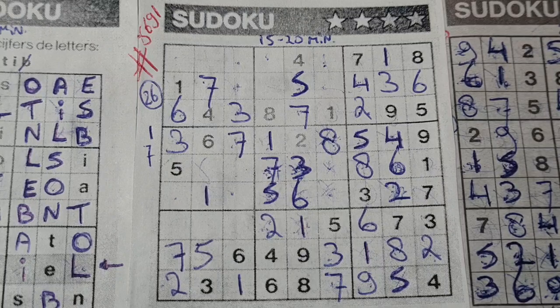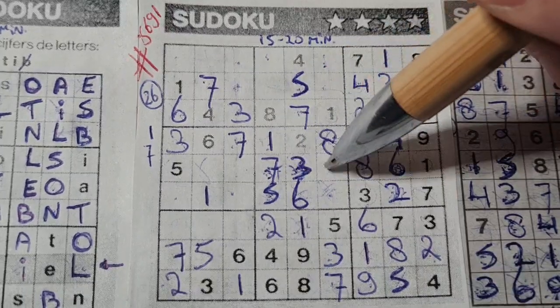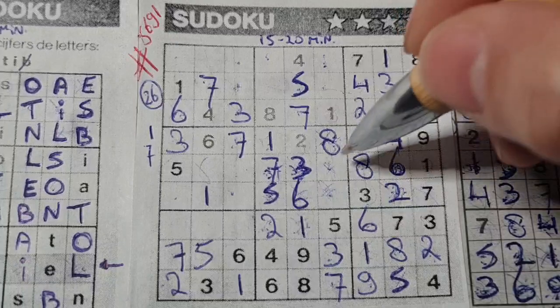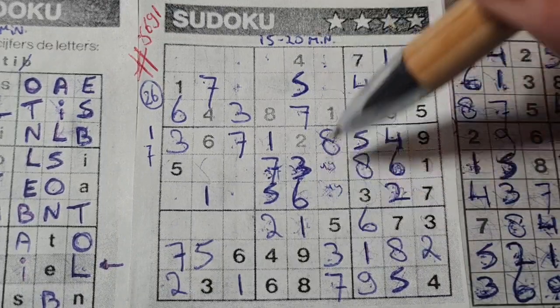Already 14 minutes pass. Need to hurry. 2 missing numbers in this big square for numbers. The 1, the 2, 3, 4 is missing. The 5, the 6, the 7, 8, and 9 is missing. 4 and a 9. That means these 2 missing numbers in this column are the numbers.